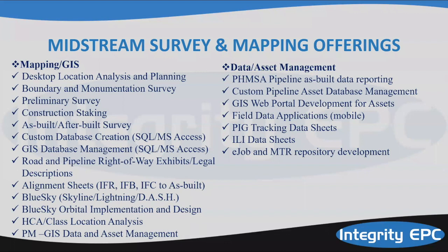So we do use both Blue Sky products and our own custom formats. We obviously customize exhibits, any of those documents that you need to whatever specification that you're looking for. And same thing goes, it's hand in hand with the upstream side, being able to basically use that data, serve it to you. So the GIS web portals, just being able to get that data back to you.